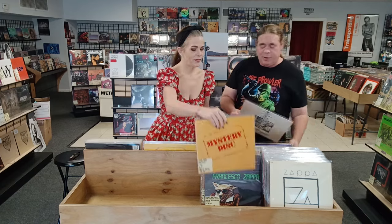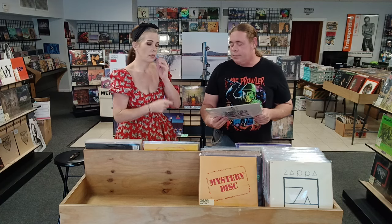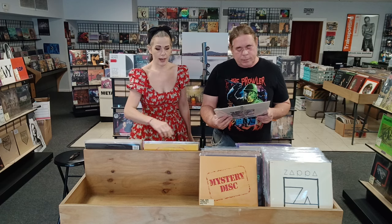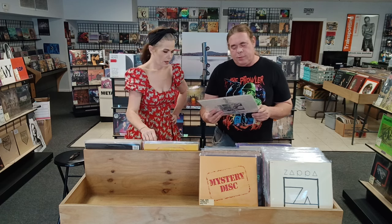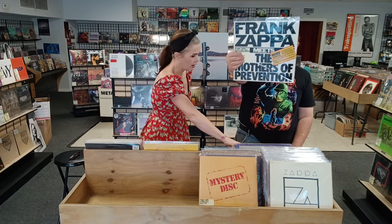So is that available outside of the box at all? I don't think so. There are people who split the box up, and you can see on Discogs, most of the ones that have sold have been one piece out of the box. Frank Zappa Meets the Mothers of Invention. This is 1985. We haven't done that one.